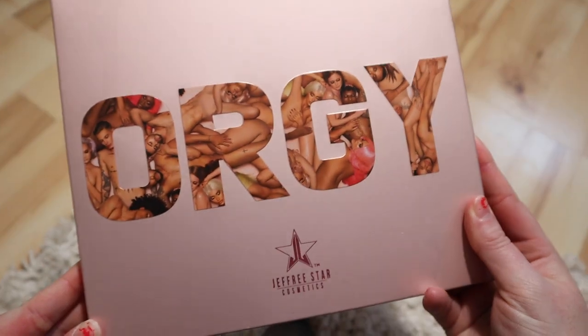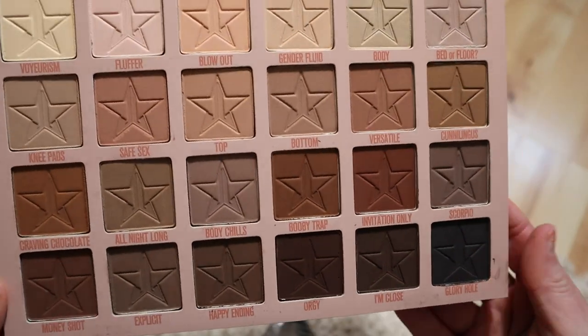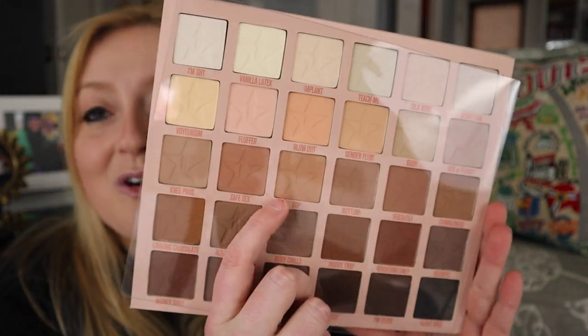This packaging is just unreal. Oh, Jeffree. Oh my gosh, these. Wow. That is so pretty, you guys. Oh my goodness.